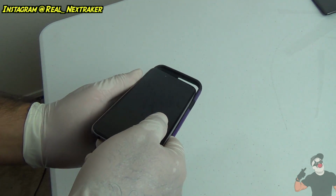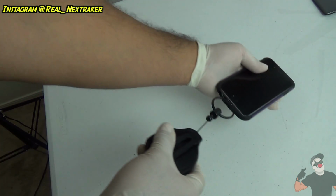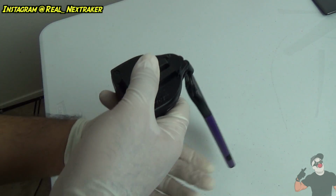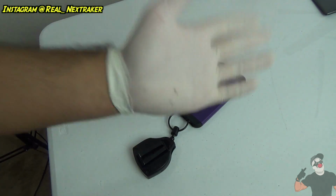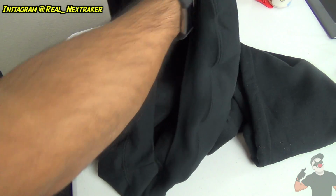Next, I'm gonna take my phone, put it in. Look at that. It pulls it right back. This is so simple, guys, but at the same time, you need to be careful when doing it. You'll need to wear a long sleeve shirt or hoodie. What I have here is my hoodie. Now, I'm gonna turn it inside out just for a little bit because we're gonna work on the sleeve.